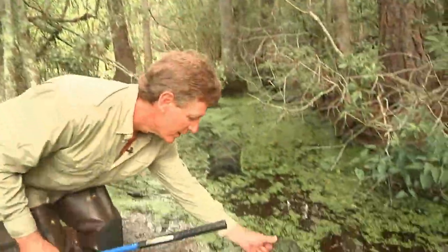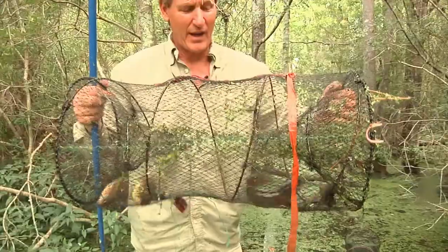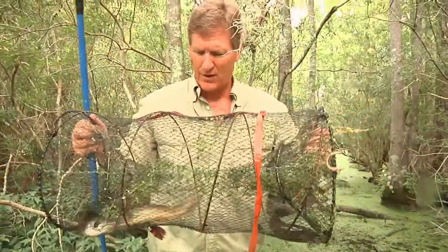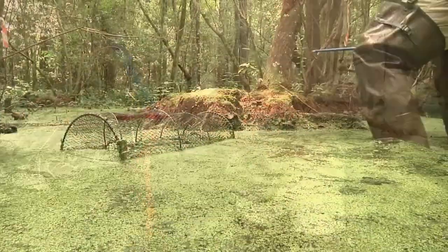Here's another one. Whoa, good action. So there's plenty to eat for these water snakes, that's for sure. Looks like more bowfin and some sunfish of some sort.